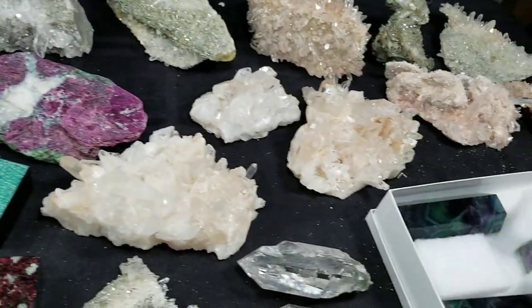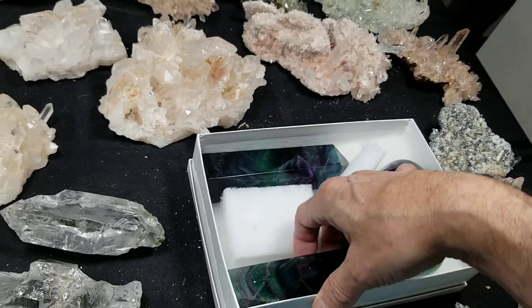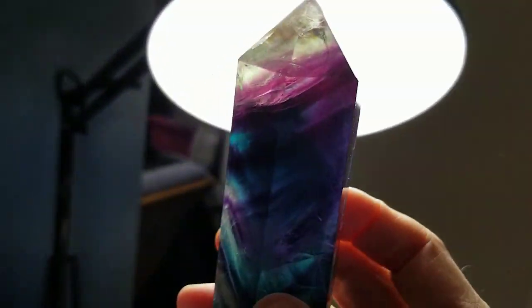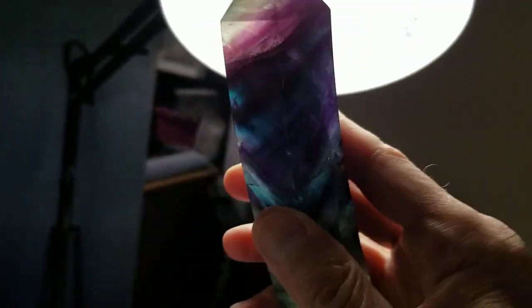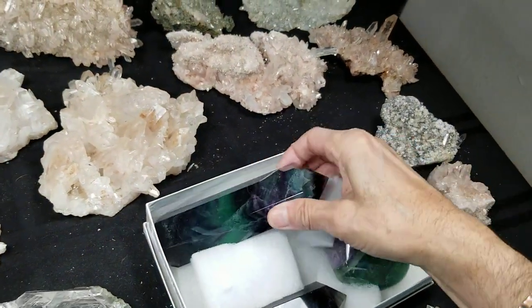So we have some other stuff on the table. We have some of the nicest fluorite points I've seen. They're really, really beautiful. Look at the colors in this one. Look at this. Just unbelievable. We'll grab the other one too. You have to get that out of the way so you're not staring at the light.